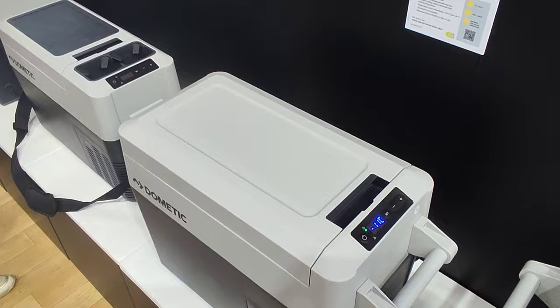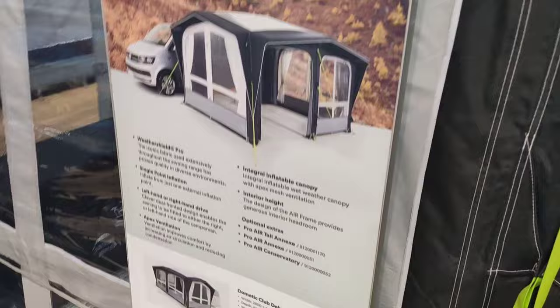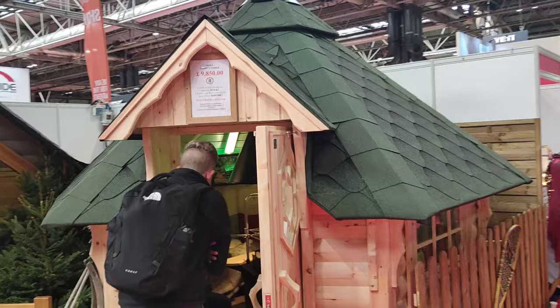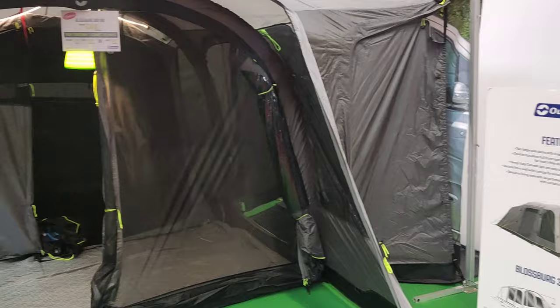Minus 11 there. All these awnings, driveway awnings. Some of them are massive. Really big. Inflatable as well again. There are loads of things. £9,000 for that one. Well, that's what he's got. He's got a bigger one. £649. Go straight into the van.